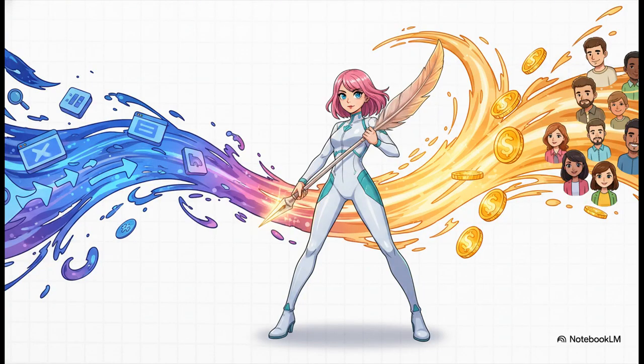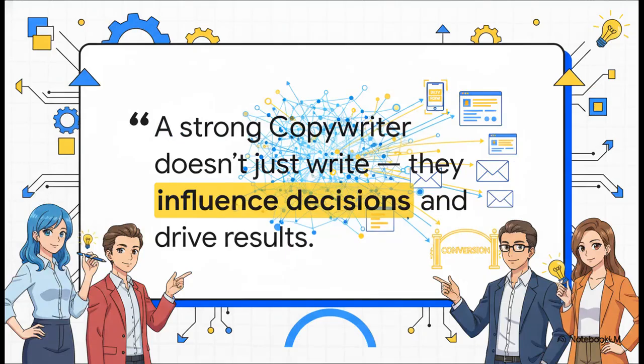Okay, so you've got scalable traffic flowing in. What's next? Well, all that attention is worthless if you can't turn it into action. That brings us to your second hire, the performance-driven copywriter. And this role is absolutely critical. Think of it this way. If the paid media specialist is the architect building the highways to your business, the copywriter is the master salesperson who convinces people to pull over and buy something. They make the clicks actually matter.